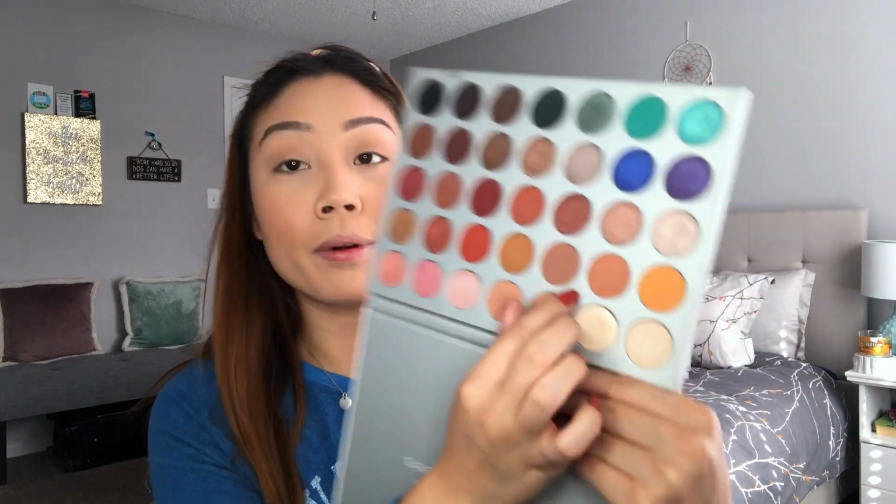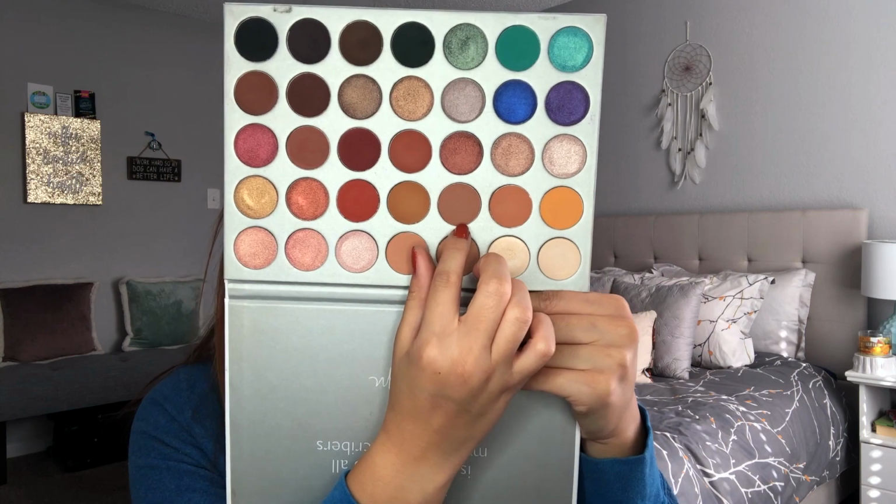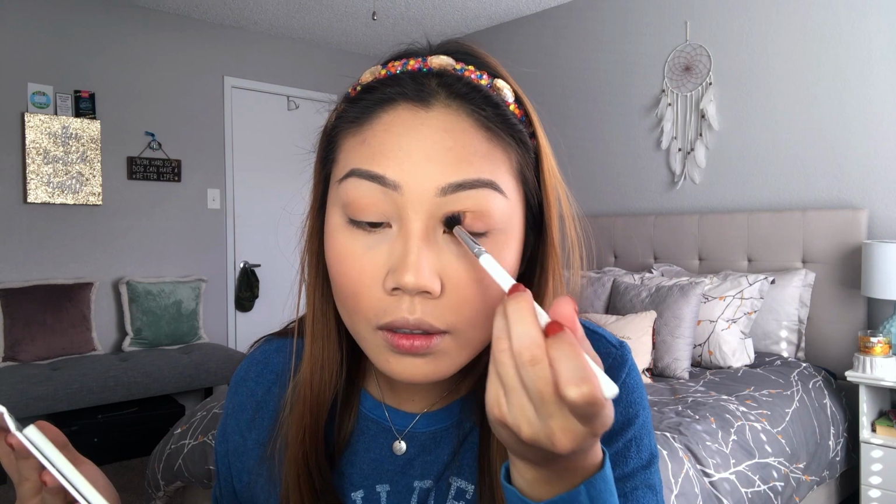I'm going to take this brown right here. I believe this is called Pooter, and I'm just going to, with a smaller definition brush, kind of put this deeper into my crease and also my outer V. And these shadows actually blend really well.